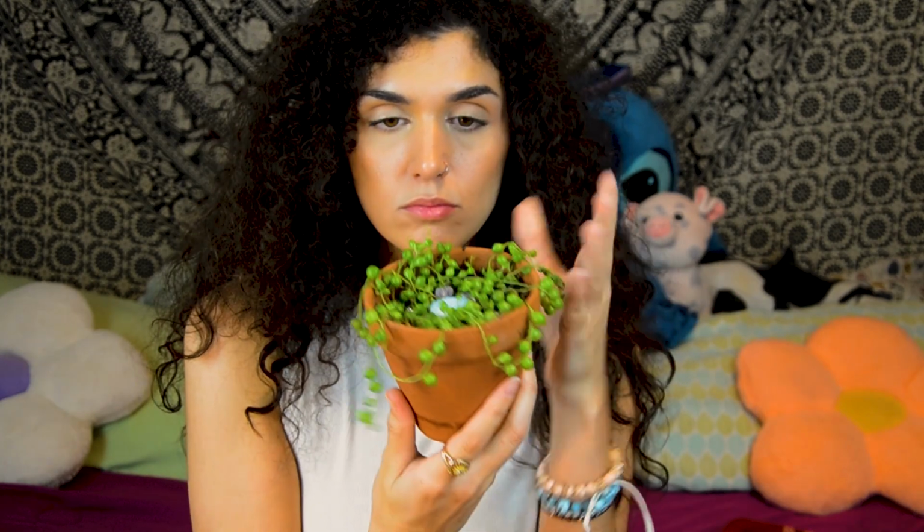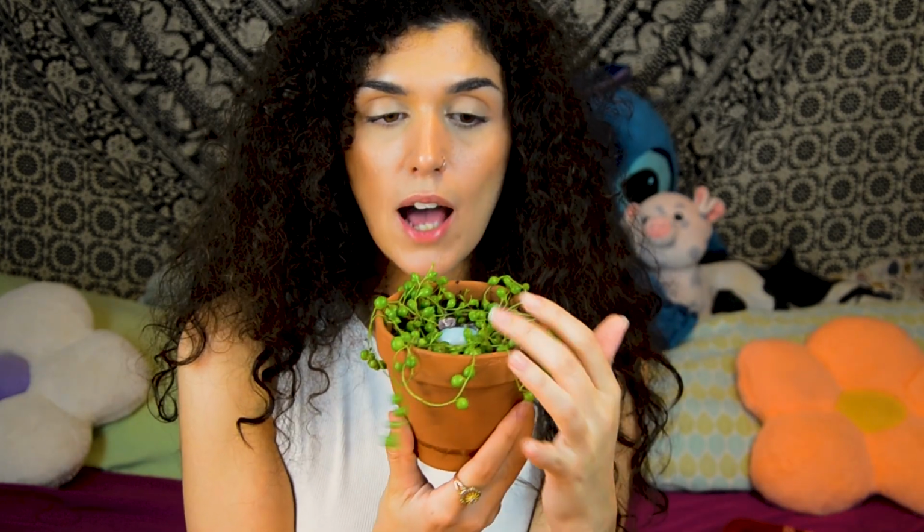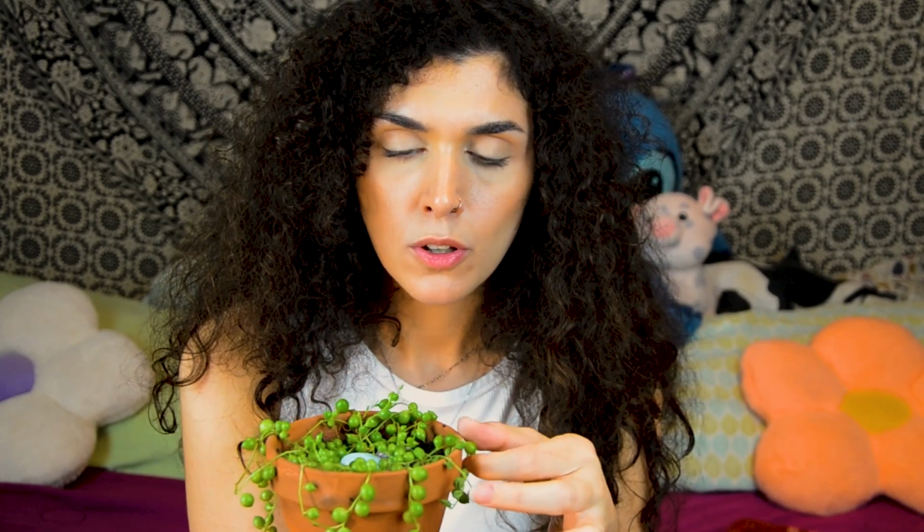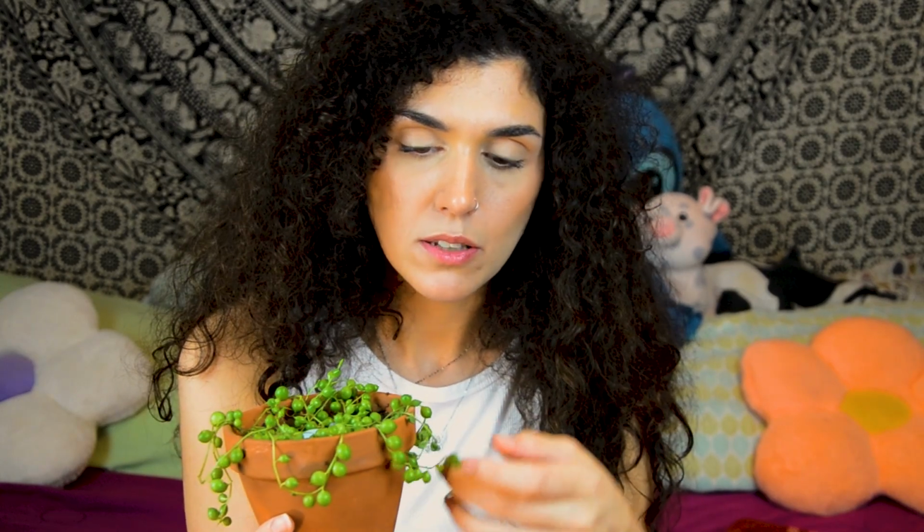The next baby is this string of pearls. She's so cute. I've had this one. This is probably one of the first plants that I got. Tragic story, I dropped her and all the pearls and everything came out. So she was a lot bulkier, a lot bushier, but that was probably like around last July or something last year. But I've had her for over a year now, and I'm sure that I could do more to help with her growth, but I don't know, I love this plant so much. I think it's so unique and so cute. It's definitely one of my favorites.